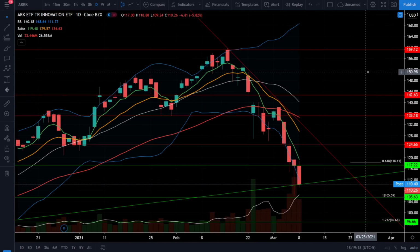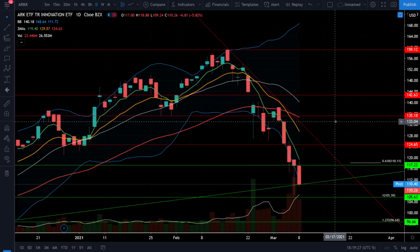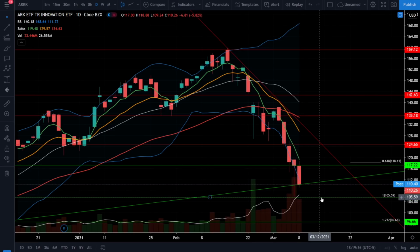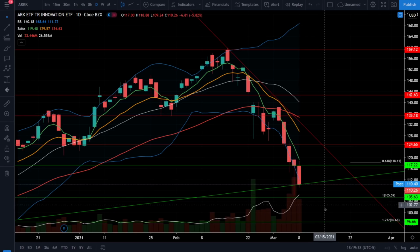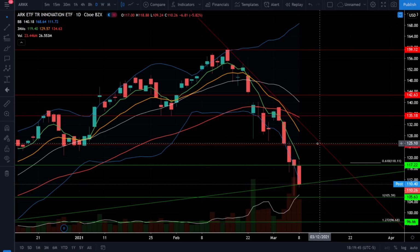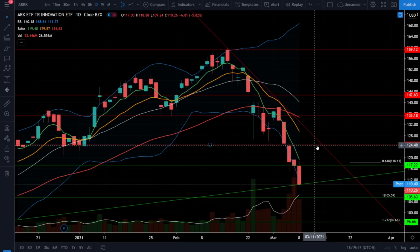Next up is the ARKK ETF, and we see ARKK getting routed even worse than the Nasdaq 100, going down 5.82% today. The ARKK ETF has seen much better days, and we're sitting right on top of a support trend line around $110. If we break down below that support trend line, we could easily head back down to $105 or $97. To the upside, we're going to have resistance at 117, which was that previous gap fill, and we'll also have resistance just above there around 124.